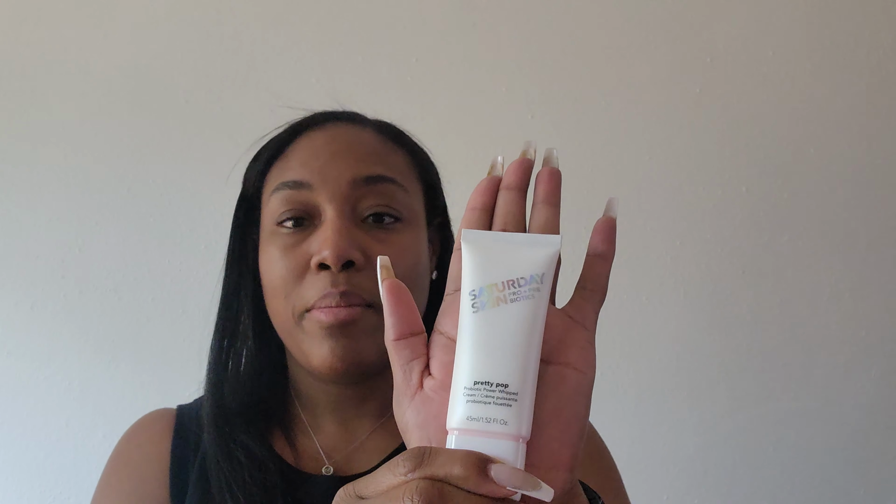Oh, how much is this? It is $45 for 45 mils. We ain't buying her. Well, let me not say that I won't buy it again, but $45 for this. I don't have small hands, but you can't even count the top. It just fits in the palm of my hand. But I have heard good things about Saturday Skin. But $45? Yeesh. But I'm keeping it though. I'm just saying, it's expensive.